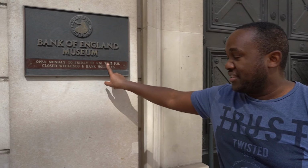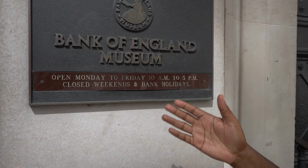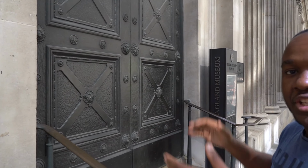As you can see right now, the actual museum is closed, but you can see here the opening times. It's open Monday to Friday, 10 AM to 5 PM, and it's closed on weekends and bank holidays. Today's a Saturday, hence why it's closed. So as you can see, this is the Bank of England Museum.